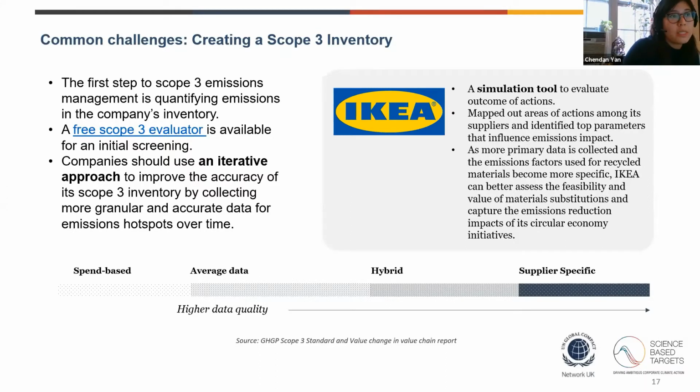And as more primary data is collected, they can better understand the feasibility of different material substitutions and how to better capture the emissions reduction of its circular economy initiatives. So this example is included in our value chain report that you can also find on our website.